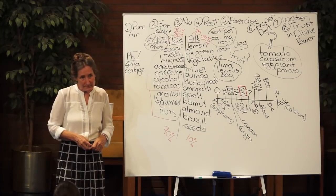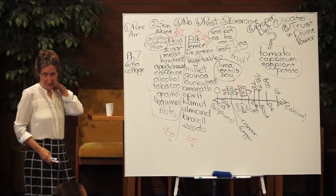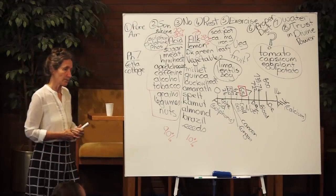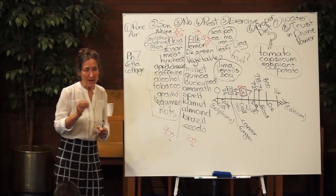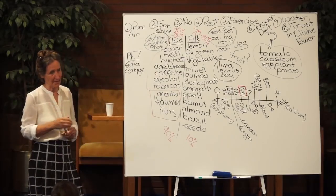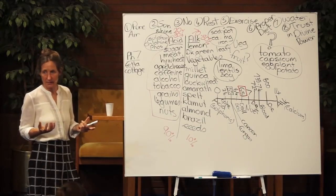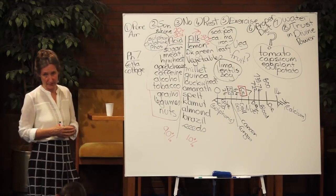Yes? Other edible oils, say grapeseed oil. I don't use grapeseed oil. It was probably about 80 years ago that they developed equipment to be able to extract oils from hard seeds. And it takes chemicals and heat to get it out. So the two oils that you can extract very easily from the flesh of the plant are the olive oil and the coconut oil. So they're the only oils that I advise.